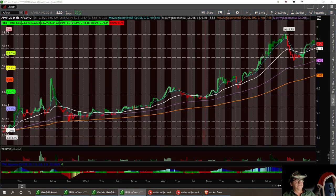Tilray, APHA, we really like this stock. Any sell-off is a good buy. As you can see, we had a pretty good sell-off on this one right here, and she bounced back up. Trying to create a channel. We do have the lower high, so maybe this can pull back to the 7.76 area and bounce back up and find resistance at 8.68.